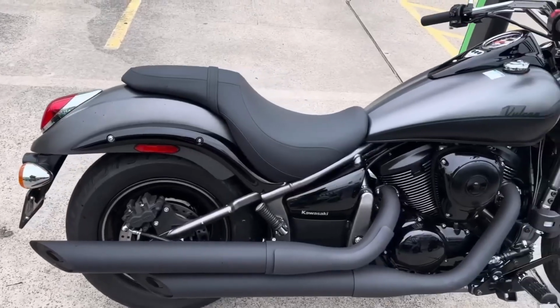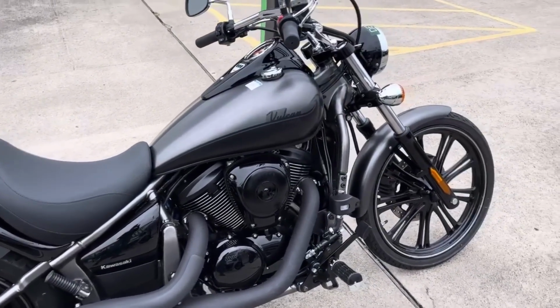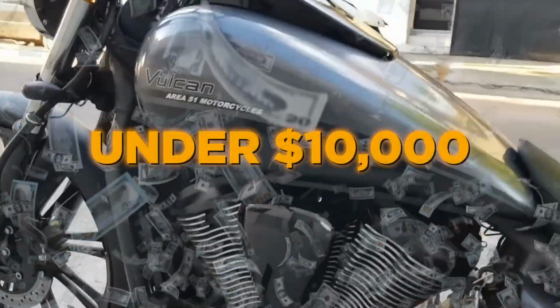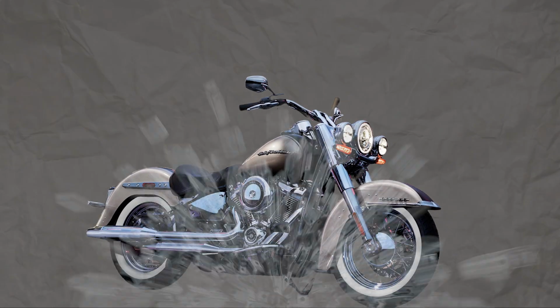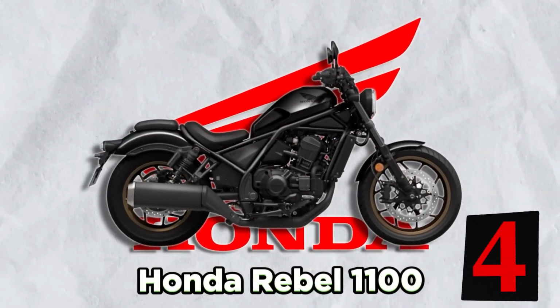Now for the price, here's where it gets really exciting. You can usually find a brand new Kawasaki Vulcan 900 Custom for under $10,000. That's a huge savings compared to something like a Harley Softail Standard, which can start at over $15,000 before you even add extras. 4. Honda Rebel 1100.